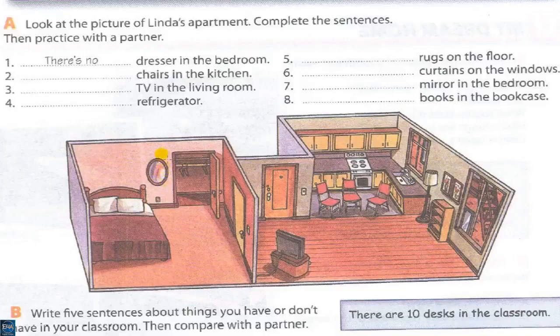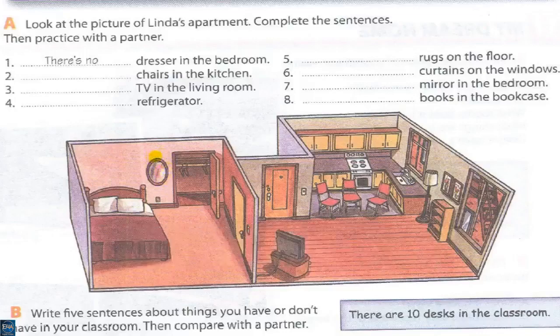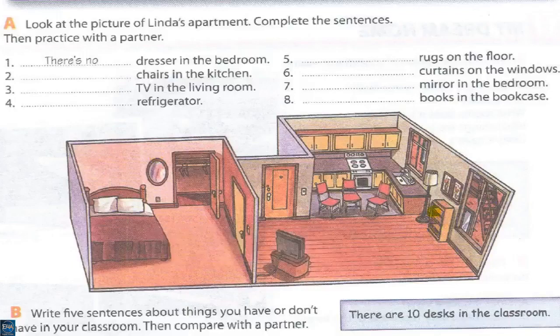This is a mirror. There is a mirror in the bedroom. There is one mirror in the bedroom. Box in the bookcase. There aren't any boxes in the bookcase.